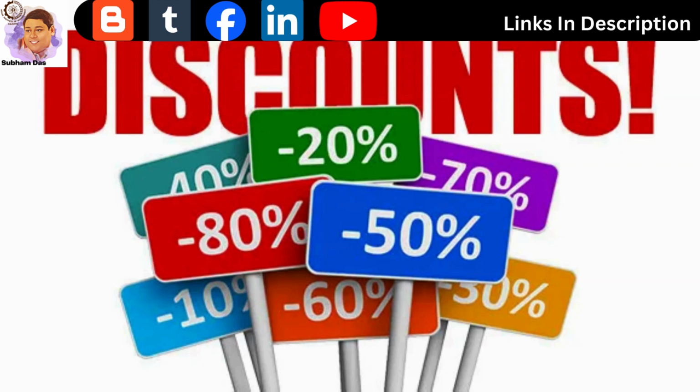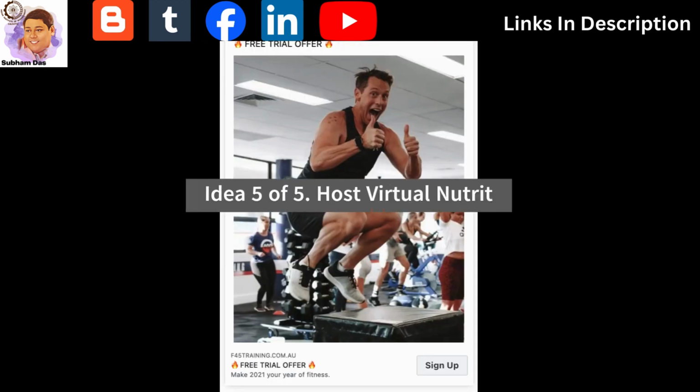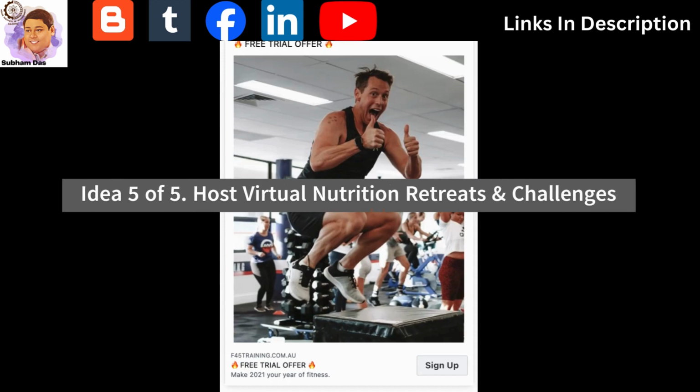Step 5. Offer incentives. Provide incentives for participants, such as exclusive access to additional content, personalized consultations, or discounts on future programs. Step 6. Market your event.